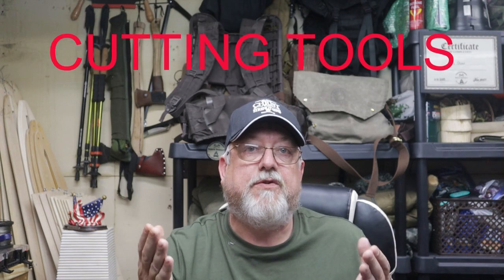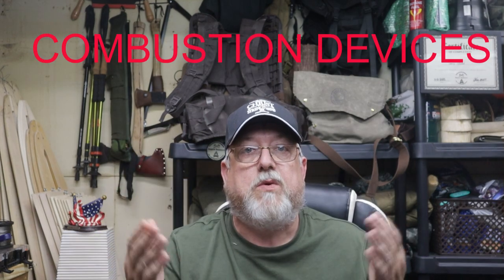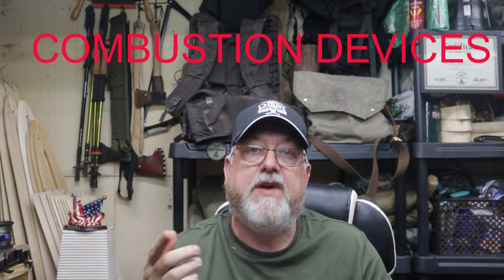For cutting tools, I have a Swiss Army hiker knife that I always carry in my pocket. I have the Gerber StrongArm fixed blade knife on my belt and a Bahco Laplander folding saw in my pack. For combustion devices, I keep a big lighter in a waterproof case in my pocket, along with a complete fire kit in my pack. My fire kit is in a MOLLE pouch attached to the outside of my pack. It contains a large ferro rod with a striker, a big lighter with Gorilla Tape wrapped around the outside of it, a magnifying lens which is 10 power, and some pieces of chaga to use for starting an ember with the magnifying lens.